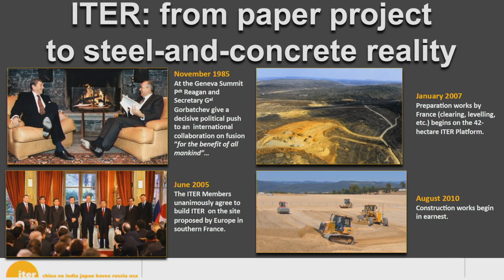Construction began in 2007. Well, the real construction in 2010. People are still constructing it, so it's a lengthy process. And one could maybe do this faster, but I'll come to that in a second, why it is so hard.